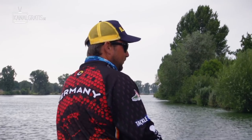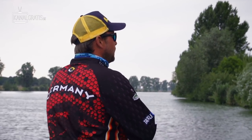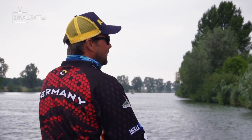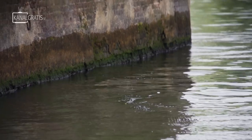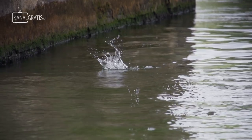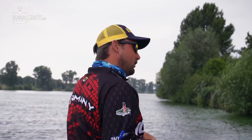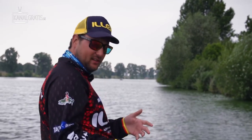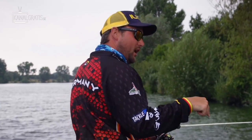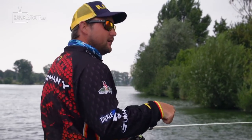One more little tip I can give you for topwater fishing is that you have to be really patient, because when you see the fish blowing up on your bait and try to eat it, you have to wait a second or half a second. What happens when you see the strike is that you pull the bait out of the fish's mouth. And if you wait half a second or a second, the fish can really grab your bait and turn and go down. And if you set the hook in that situation, you really get it.